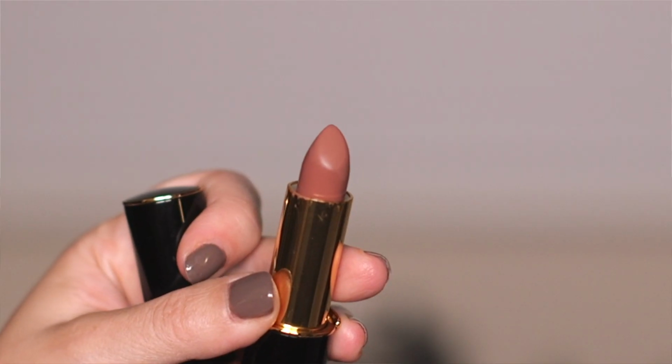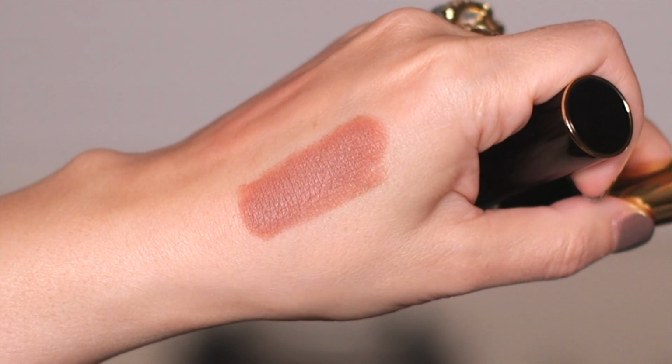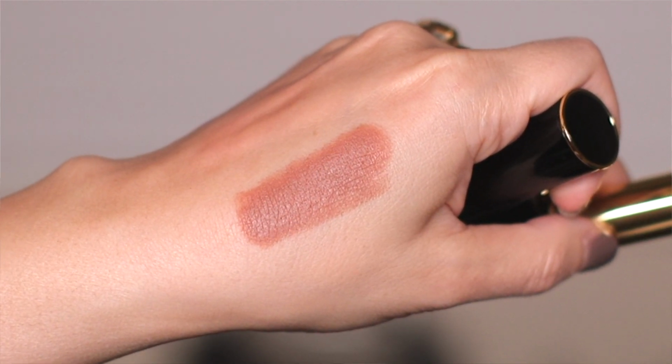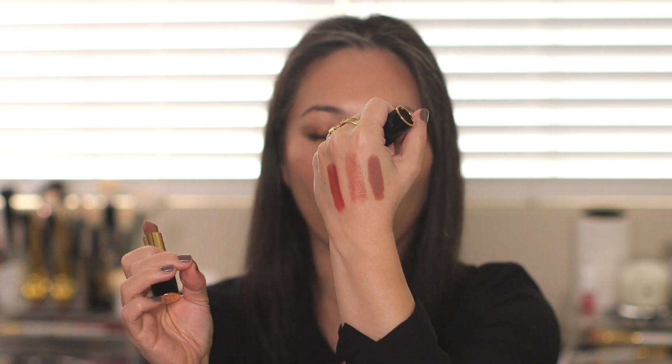Number 14 on my list is a Pat McGrath Luxe Trance lipstick, and this is in the color Lust Angeles. You guys know how much I love this color. It's so, so good. It's a little bit grungy. It just really speaks to my grungy side. I'm going to swatch it next to Devore so you can see how much cooler and more brown it is. But there's just enough pinky purple in there to make me look not completely dead when I wear this.